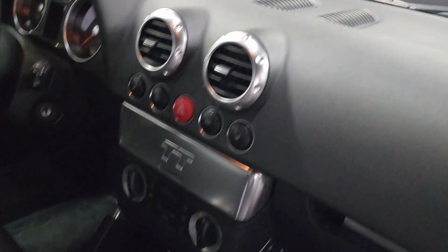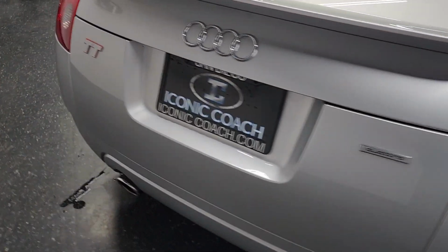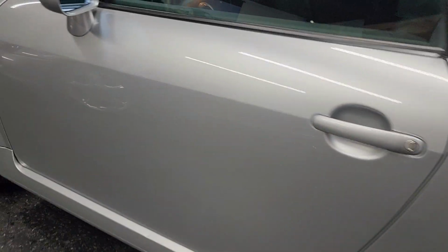As you can see from the seat surfaces and interior, still looks amazing. This is the higher horsepower version, Quattro. As you can see, there's no dings on the car, no scratches.